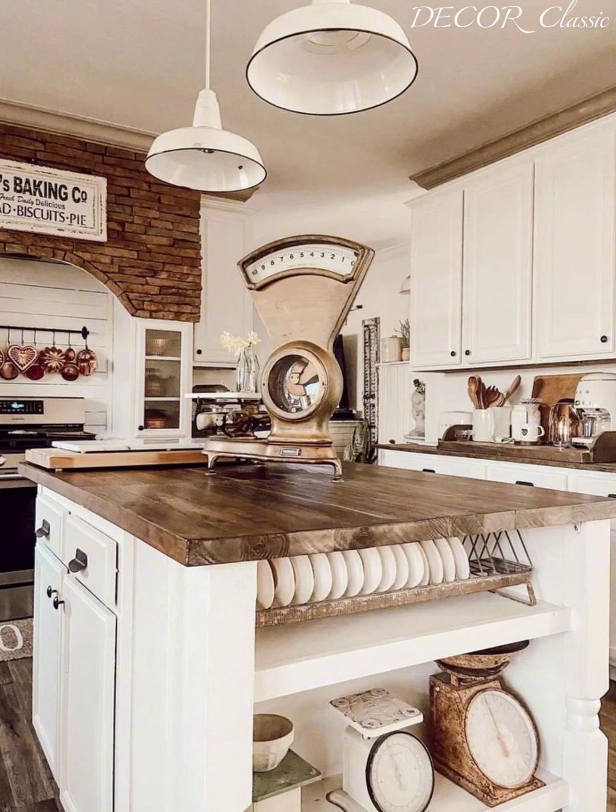With these antique farmhouse kitchen design ideas, you will be able to create a kitchen space that transports you back in time while still meeting the demands of modern day living.